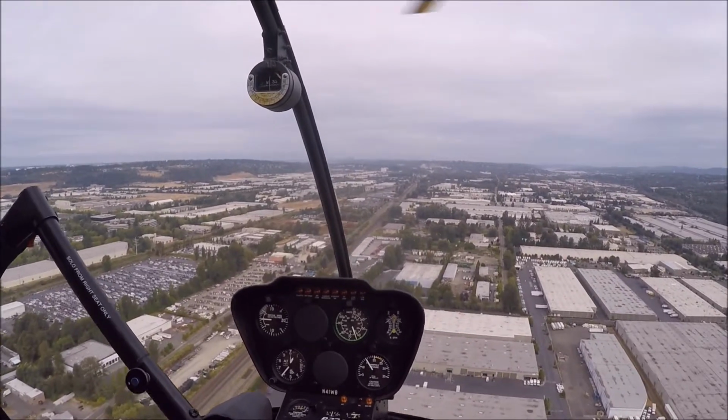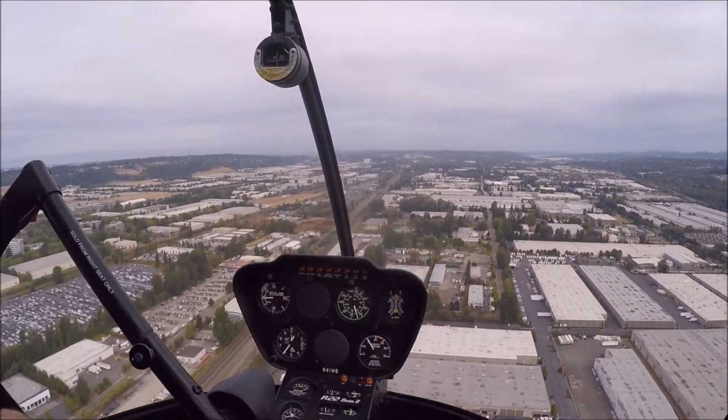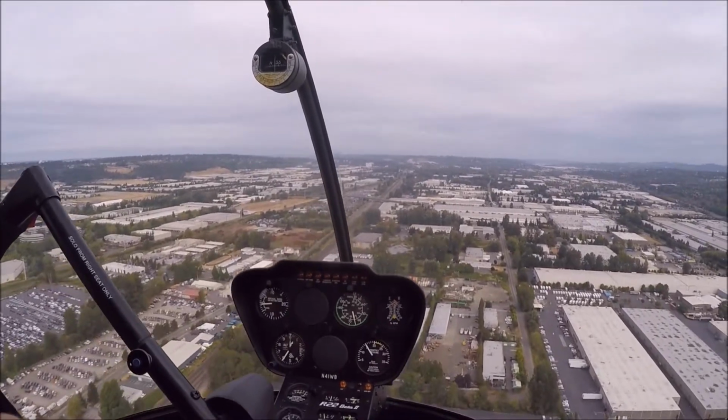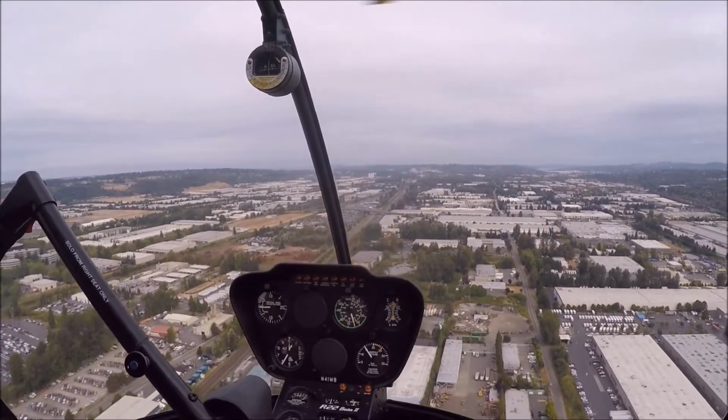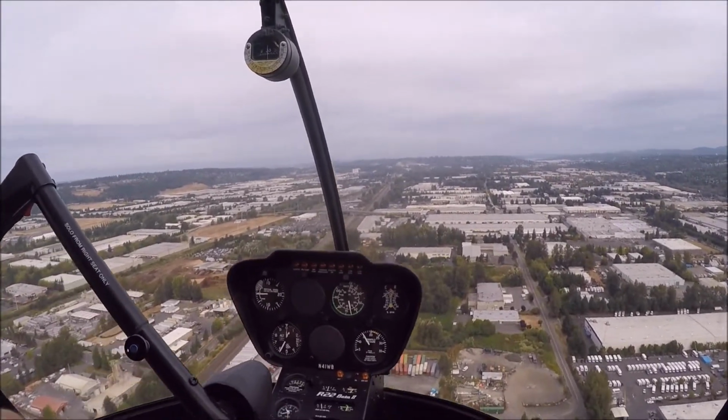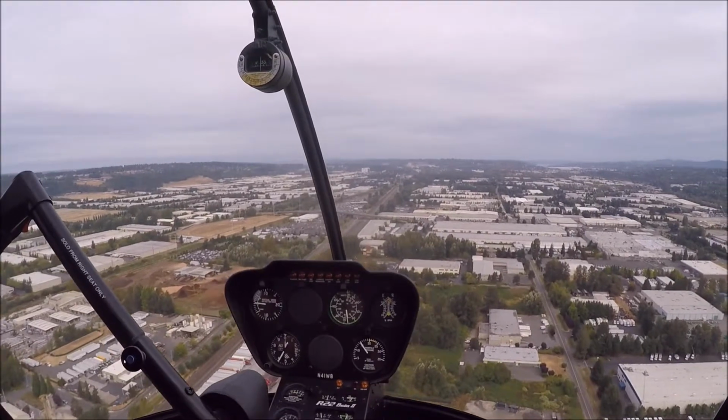So let's say I built myself a radio like that and wanted to try it in one of these. You'd have to slap an experimental label on the helicopter. Yep. And what do you do as far as the FAA goes?